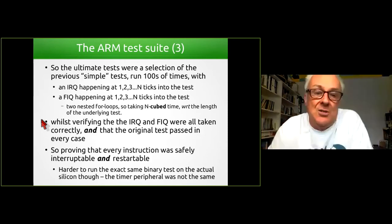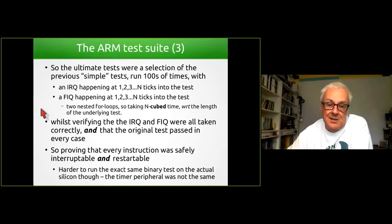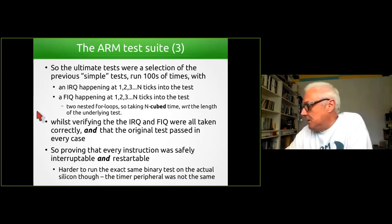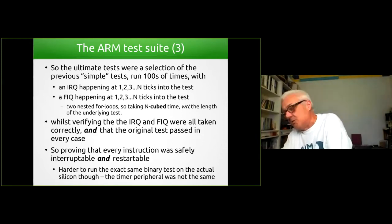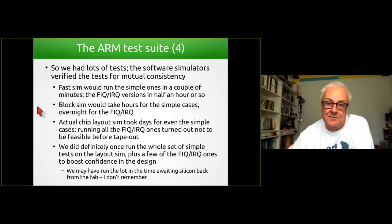So those took a long time to run, even on the good, fast simulators. But this proved at least that every instruction was uninterruptible and restartable. Now, of course, that doesn't necessarily apply in the simulators, because there's nothing hard about doing an interrupt, but having the silicon do it correctly is another question. So having those for testing the actual chips with was really useful. I think we actually managed to make a timer that did that somehow. So lots of tests.